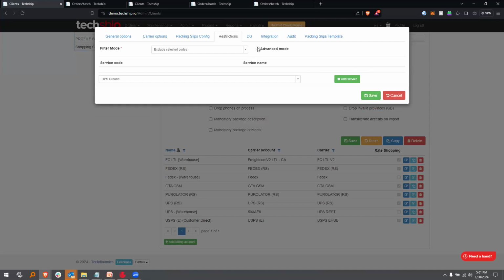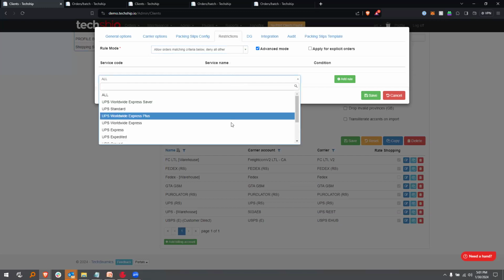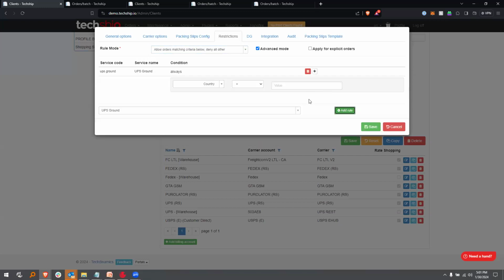So we're going to take the next 5 minutes so we can wrap up the webinar to look at the advanced mode. When you switch to advanced mode, you can define if you want to block orders matching the criteria that you define or allow orders matching the criteria you define and block everything else. We're going to take that approach. And I'm going to add ground, as we just saw. Okay. But now you'll see that it doesn't plainly add to the list, but it does have a section for condition. I want ground, and by default, I want ground always.